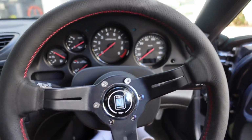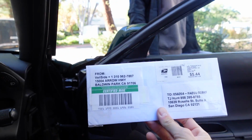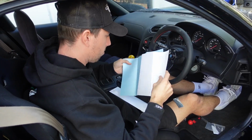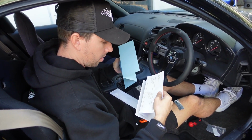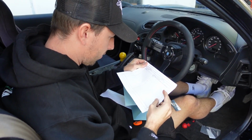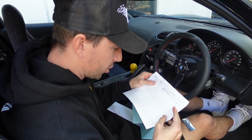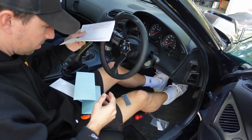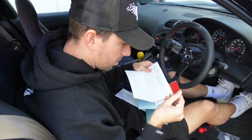This is crazy. Hold on. Literally, this just got delivered to me. It's from Veilside. I was literally just talking about this and I was like, I don't know, I don't see badges in here. Thank you for your order of one. Oh, Veilside badge, one, dude. All it says is Veilside, missing one emblem, should be mailed separately when received from Japan. Oh, this is the separate one. You literally got the separate one.